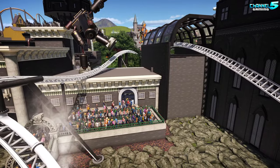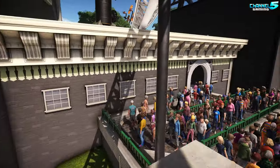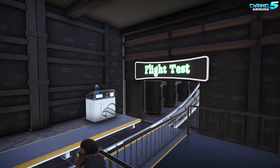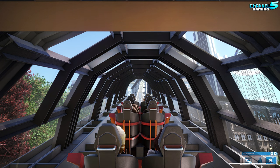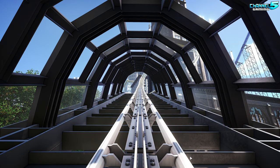I think the coaster's taking off, coming out of the terrain here as the coaster is going by. But yeah, we'll have less of our head getting chopped off if we go into track view, and that is what we're going to do. So it's just taking off now. We're going to go track view, reshade back on, and let's go.